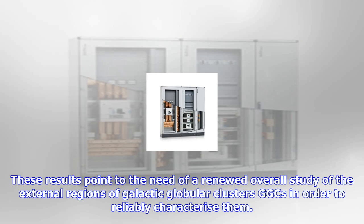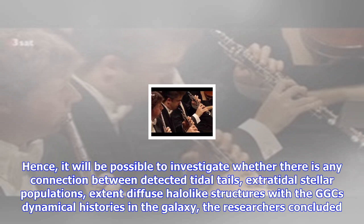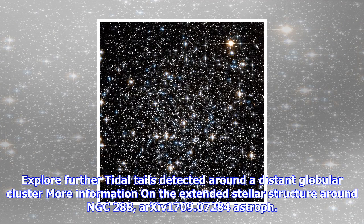These results point to the need of a renewed overall study of the external regions of galactic globular clusters (GGCs) in order to reliably characterize them. Hence, it will be possible to investigate whether there is any connection between detected tidal tails, extratidal stellar populations, extant diffuse halo-like structures with the GGC's dynamical histories in the galaxy.